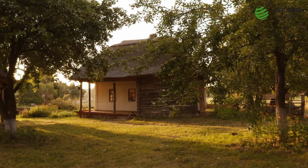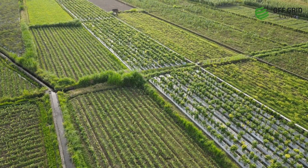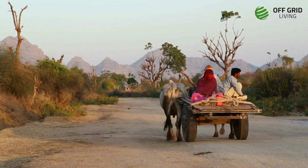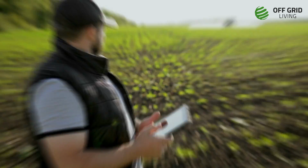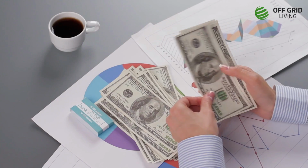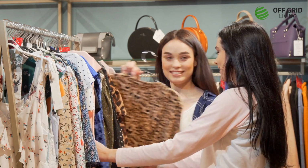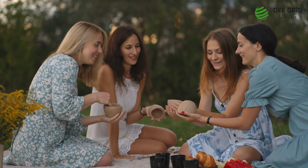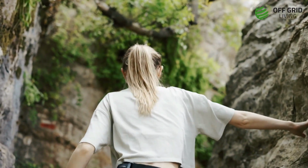Off-grid living can be a pleasant experience. Nevertheless, it does take careful planning, resources, and a willingness to adjust to a simpler way of life in order to be successful. In this video, we will discuss ways to make money, ways to cut down on waste, and ways to live a life that is both easy and environmentally friendly when you're living off the grid.